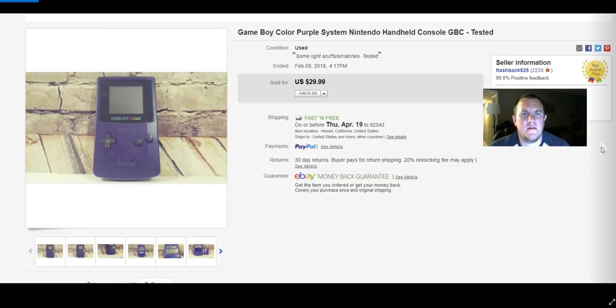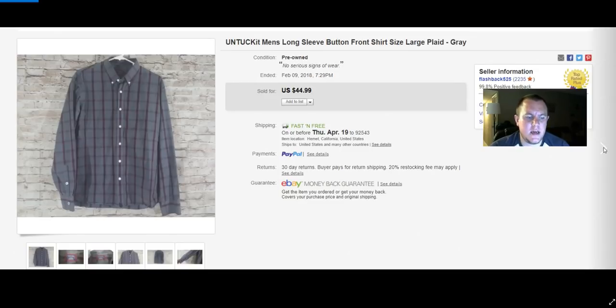Here we are. We have a Game Boy Color, purple. I always get about 30 bucks for my Game Boy Colors. This one I paid 10 bucks for, or 12 bucks with some games and stuff. Sold it for 30.